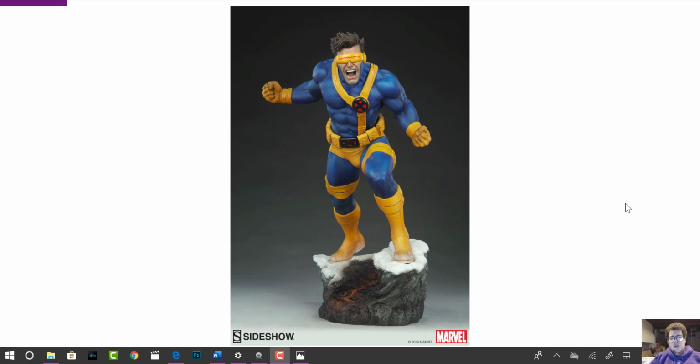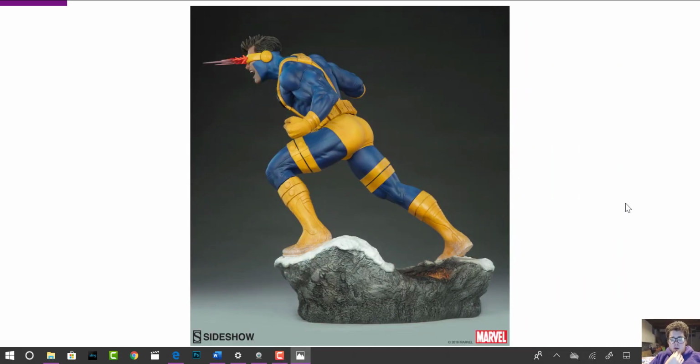So we will start with the only Sideshow statue that I have in this chat. That is, of course, the Cyclops premium format figure by Sideshow Collectables. This is part of their big X-Men line. So overall, I do think this piece is good. I don't think it's great. I don't think it's spectacular.